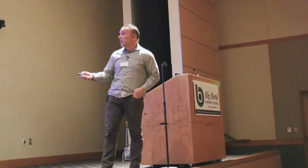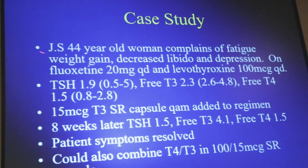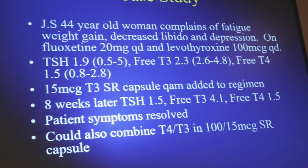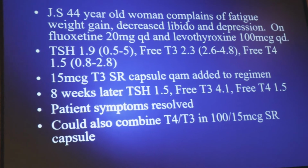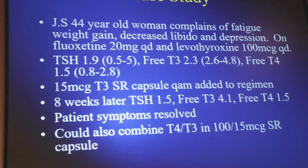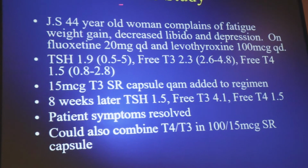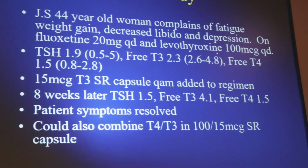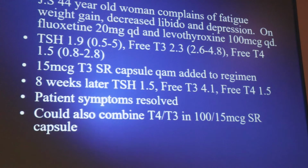Okay, case study. JS is a 44-year-old woman. She complains of fatigue, weight gain, decreased libido, depression. These are all symptoms of low thyroid. Realize this though, all of these are also symptoms of low testosterone. So don't forget about testosterone. And yes, women have testosterone and need testosterone also, not just men. She's on fluoxetine because she's depressed, and she's on levothyroxine 100 micrograms. This happens so commonly.